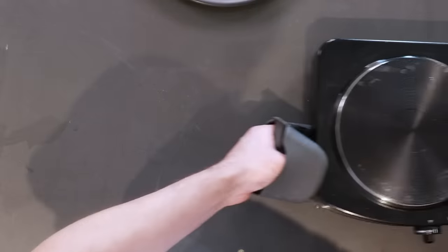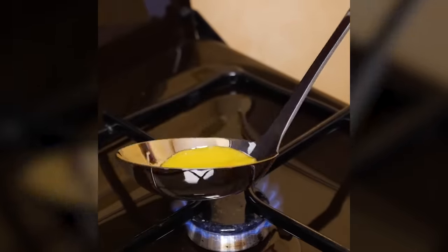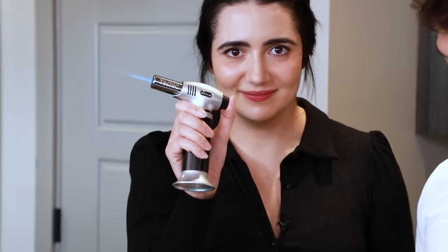Now, the one thing that we don't have is a fire burner, but we do have our hot plate. So it's not gonna be the exact same aesthetic as 5-Minute Crafts, but we're gonna swing it. I also have a blowtorch. It is true. In case we need it.